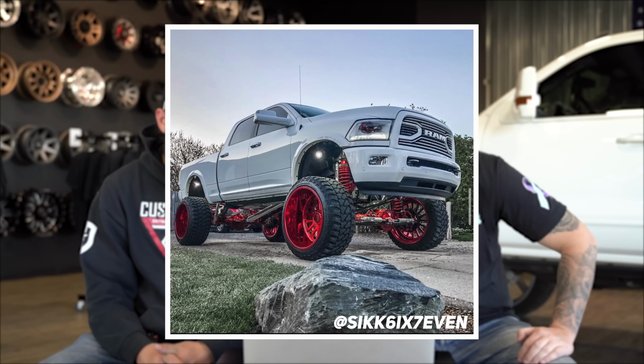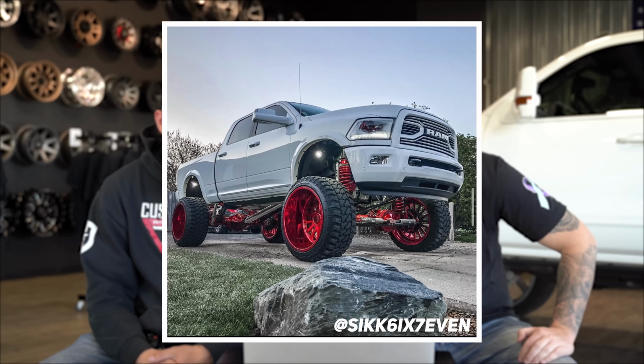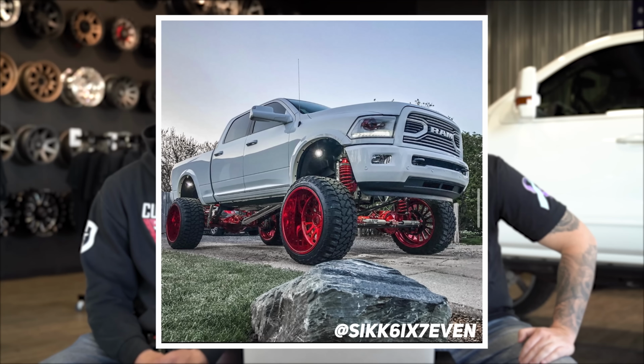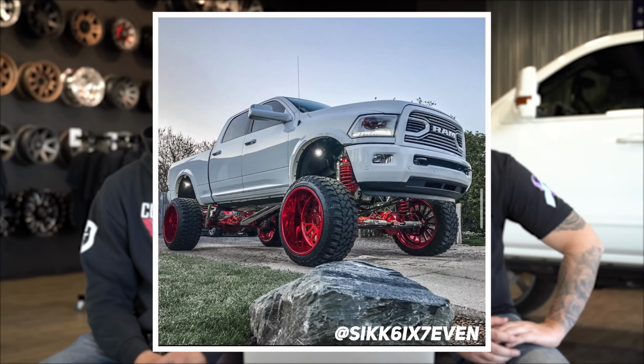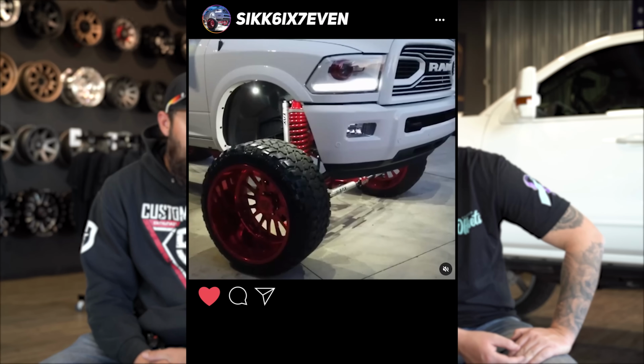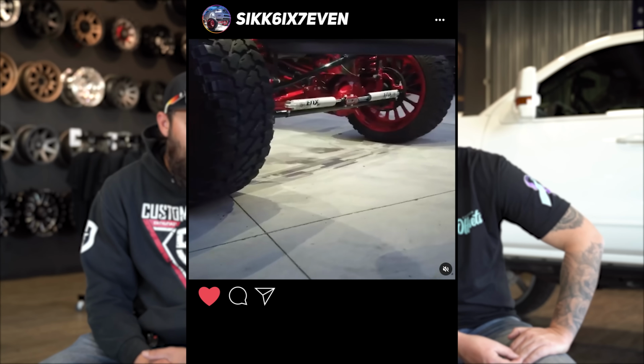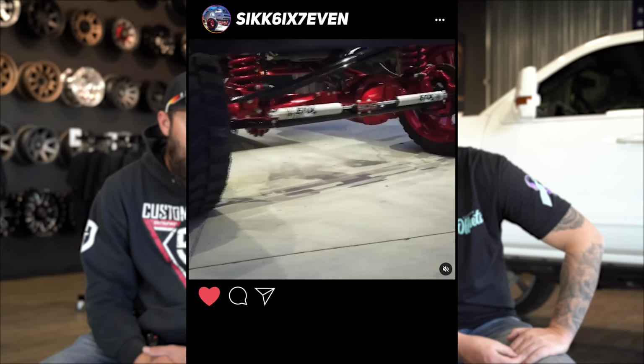Justin's put a lot of work into this and time keeping it clean. I mean, you could eat off the axles. You could probably eat off the brake rotors as well. Here's a nice Instagram video. Get a look at all the suspension. There's just something about a candy red powder coat job that really sends it home.